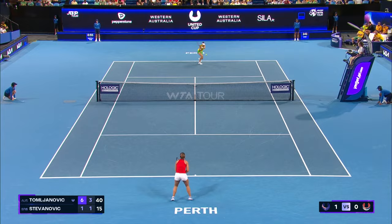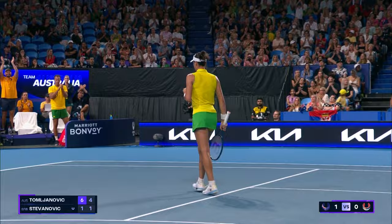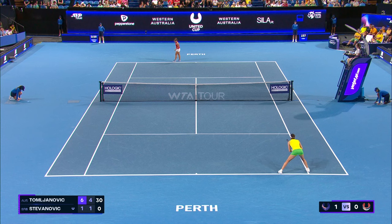Yes, there it is. Game, Team Australia. Exactly what we were calling for. Winning their way to the semi-finals are very different from both sides.